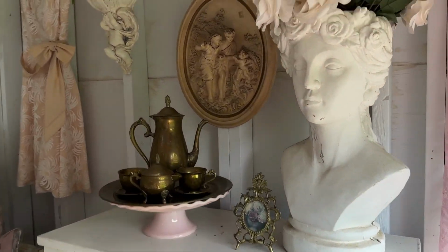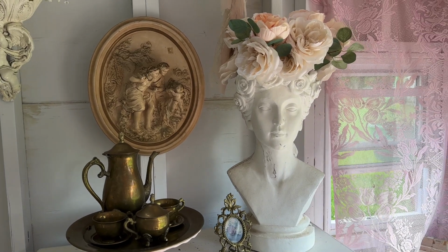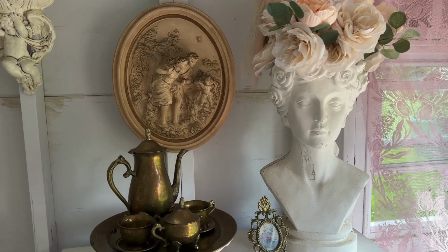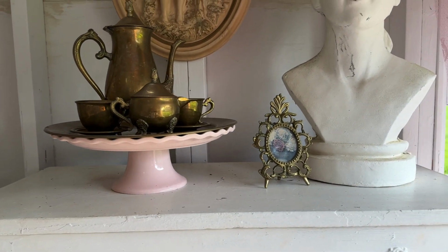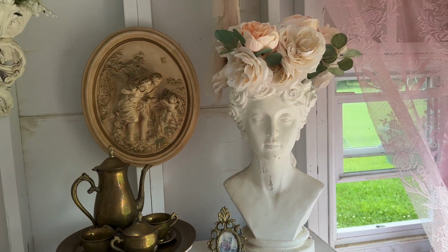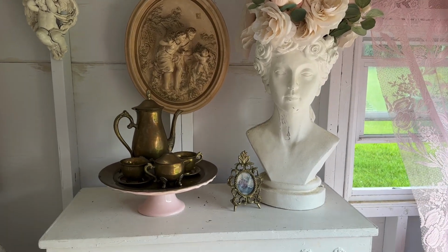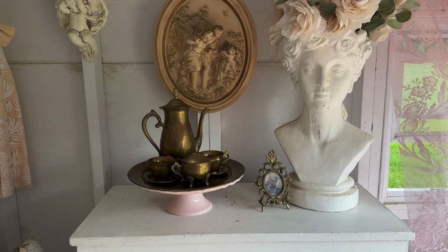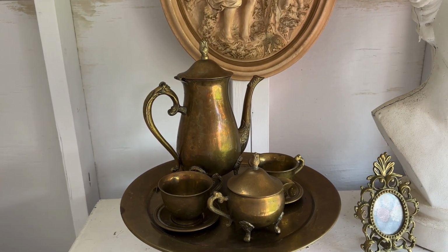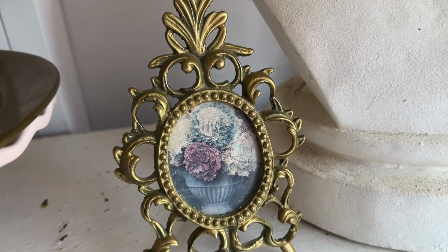And I changed some things around. I put this beautiful lady planter on top, and all this stuff, guys, was stuff I already had in my storage unit. Look at the wind just blowing the little curtains. But I had this pink cake plate and this gorgeous brass tea set that was also in my antique booth, and this cute little frame.